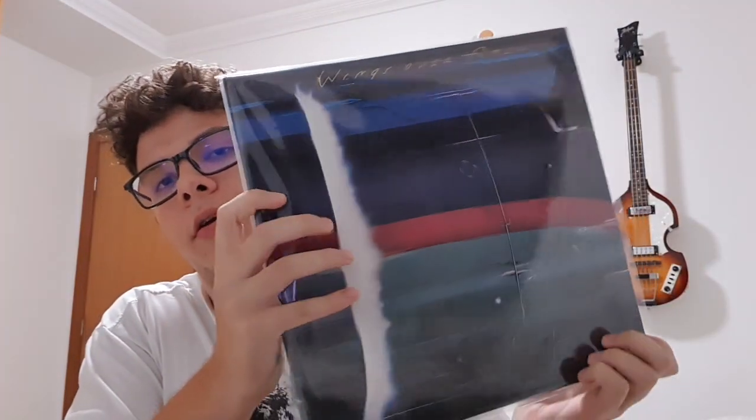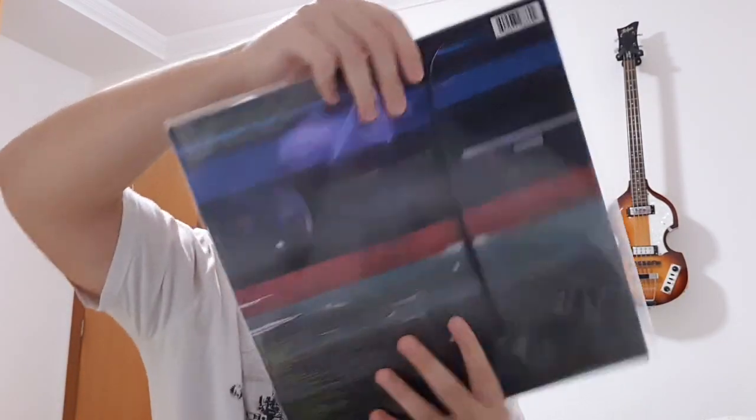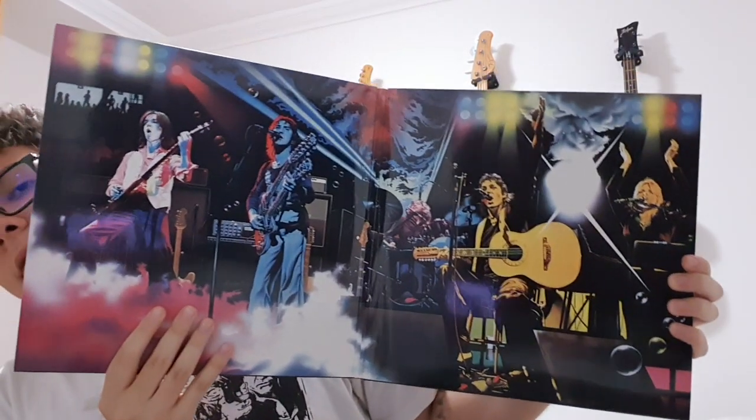So it was the final days of December where I found a great deal on a record that I wanted for quite a long time, and that is Wings Over America. If you're not familiar with it, you should be, because it's Paul McCartney's 70s band live, and they play great. I do feel like some of the versions in this album are as good as the studio versions, and that's something to be said.